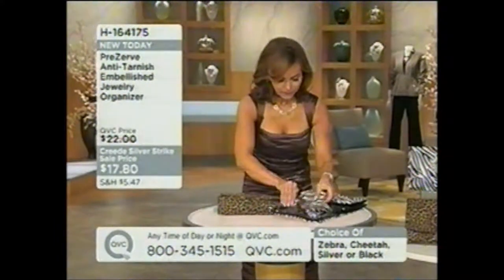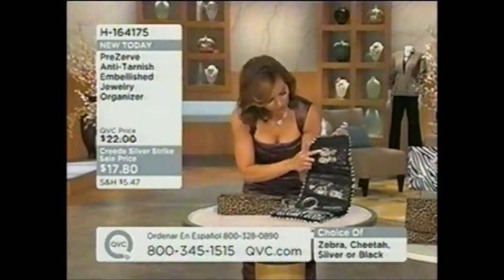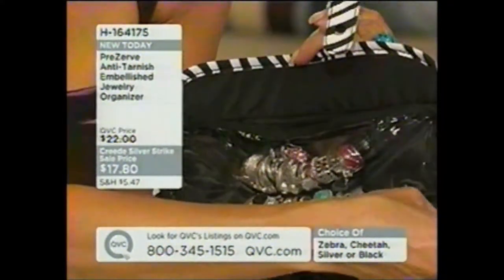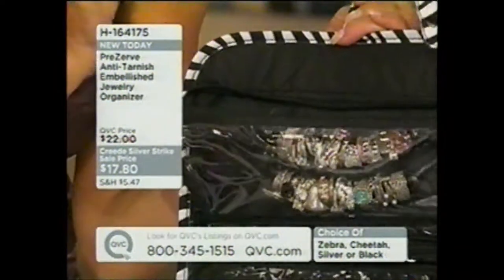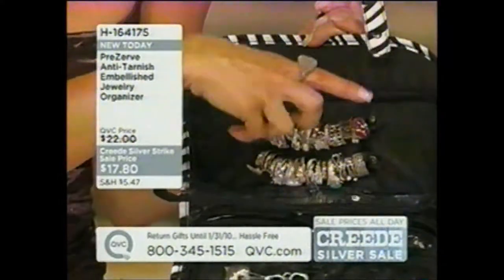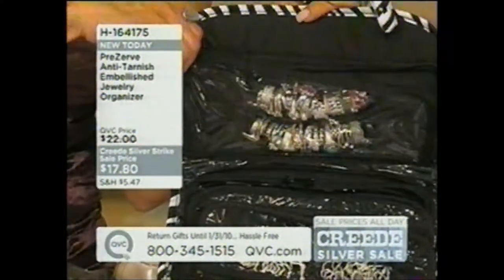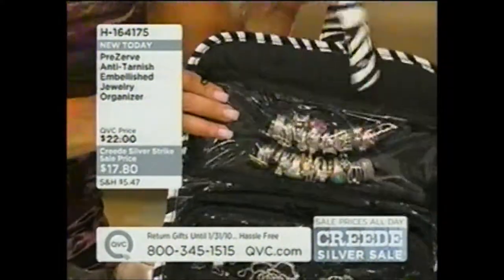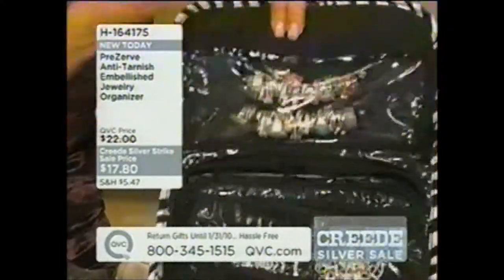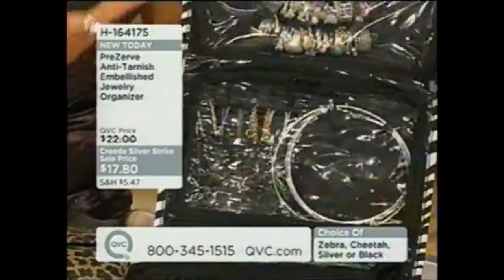But look at how great. Let me put it back in here. It's all so good together. When you're looking right up here, look at all the places for rings. This is going to be so easy to get to because the zipper goes all the way around, not just to the top, all the way around. Here you have all the spaces for rings. How easy. You get what you want, you put it back, and then you zip, and it's completely enclosed, and you're good to go. Right below that, aha, it's like a jewelry book.